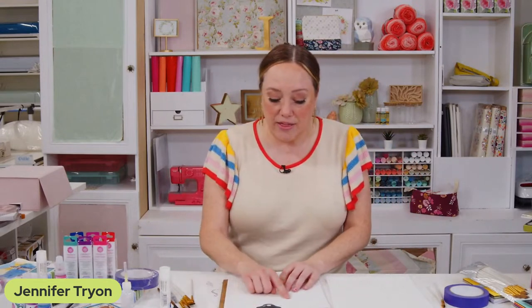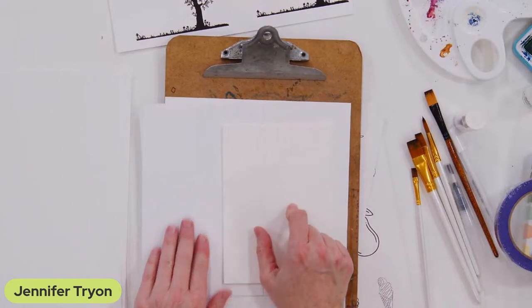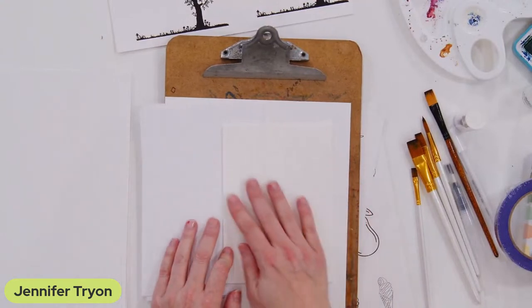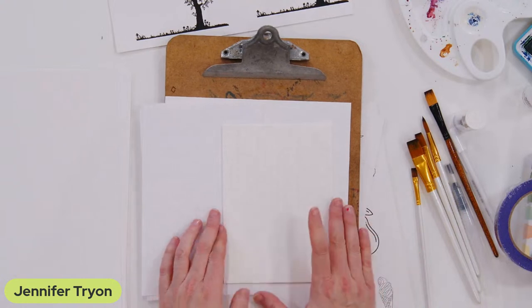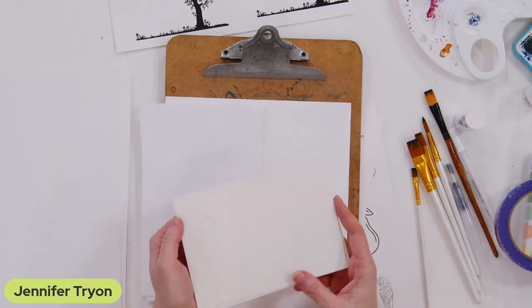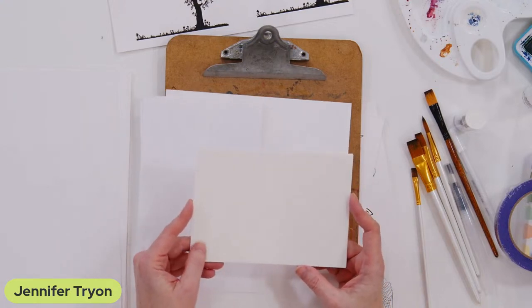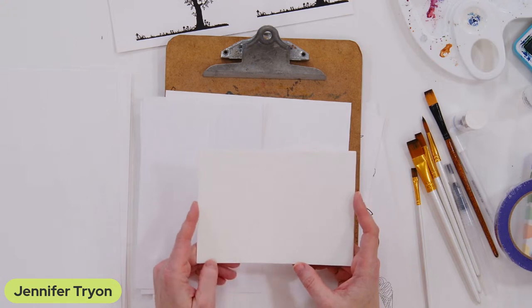So the hot pressed paper, that's the one that is creamier and that's the one that feels smoother. Hot pressed watercolor paper is more of an artist grade. It takes a little longer to dry, and honestly, I don't even really like it as much.